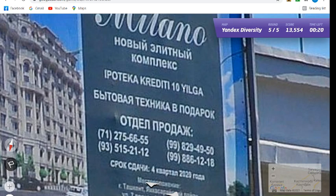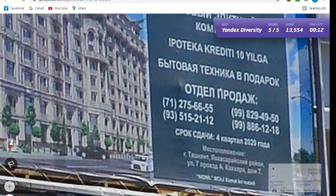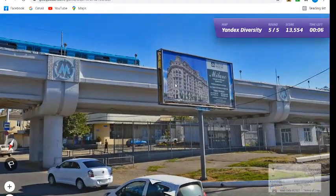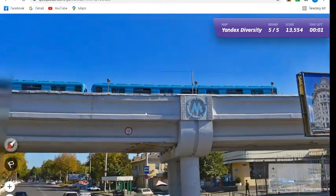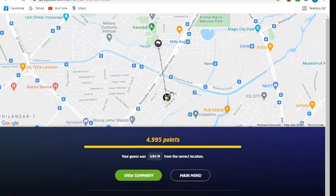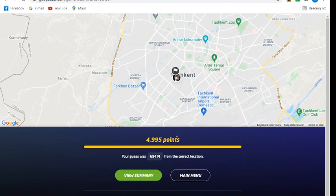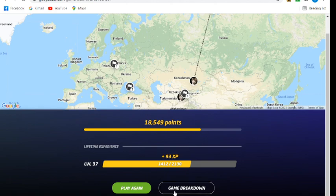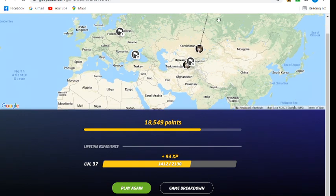Let's see, Ipoteka Krediti. Tashkent right here in the Russian right here. So at least this housing development is Tashkent. Ooh, nice touch on the architecture there. All right, so it was Tashkent. Right. All right. So 18,509. Yeah. So that one would have even been better if I hadn't screwed up that one.